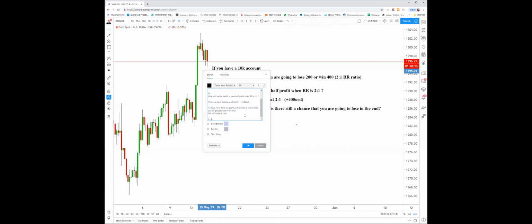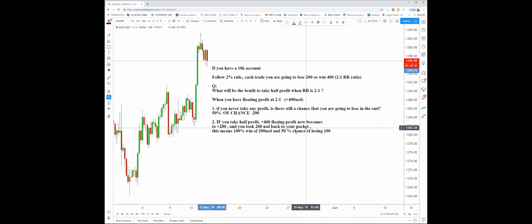Second, if you take half profit, the plus 400 floating profit becomes 200 plus 200, and you took $200 back to your pocket. This means a 100% win of $200, and a 50% chance of losing $100. Why does it become losing $100? You may doubt, how come? I take half profit, I have another half position, why is it 100?